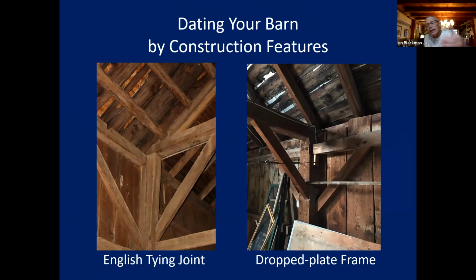And then when you get later into the 1860s or so, 50s, 60s, you're going to find these drop plate frames. And those are all going to be Yankee barns.